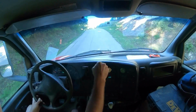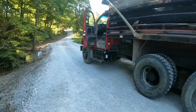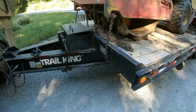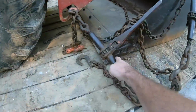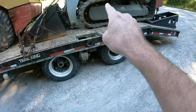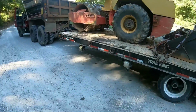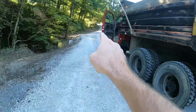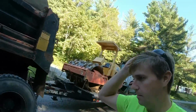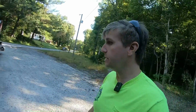Just gonna double check my chains real quick before we shoot up this here mountainside. Everything's looking like it's riding pretty good. We're not ideally loaded. By that I mean I've got quite a bit of weight past the rear axle and the heavier machine on the back, which means it takes a little weight off my drives, which gives me a little concern going up. Mike already went up with the 120 on the back of this. He said it was okay, but he did tell me to be careful with it.